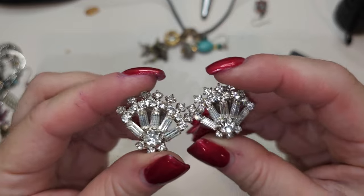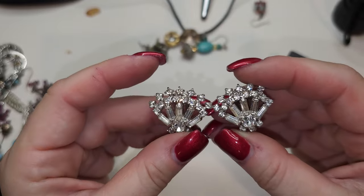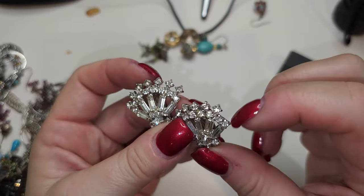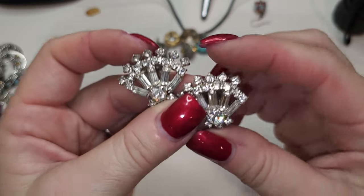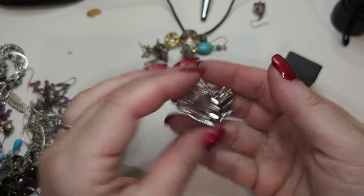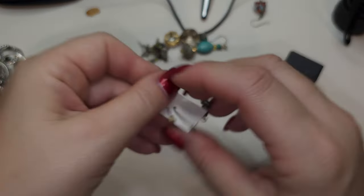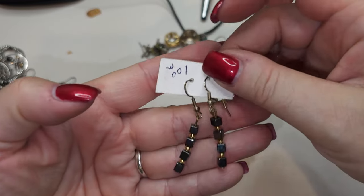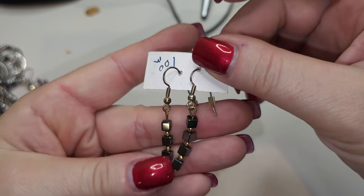Silver tone clip-ons with the rhinestones. I see. These ones are going to Craft because right here, one is broken, one is missing. I'm gonna put them to Craft. Right here we have, looks like hematite earrings, gold tone and hematite cubes.